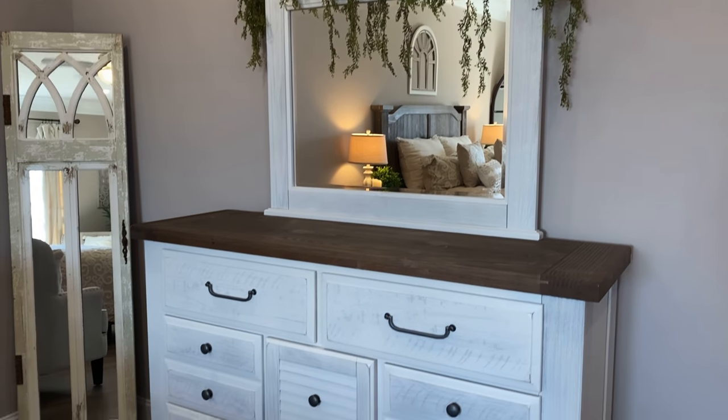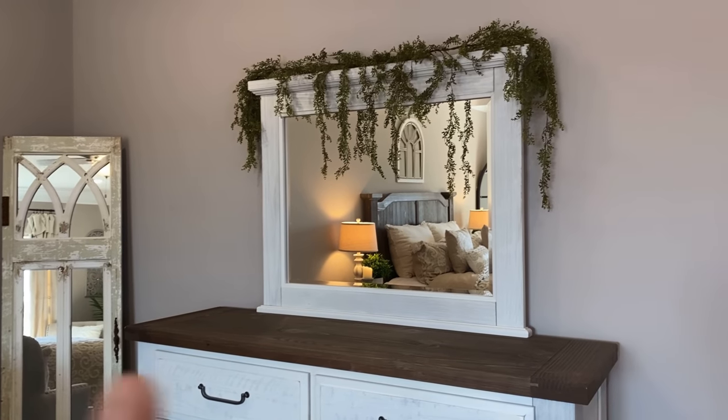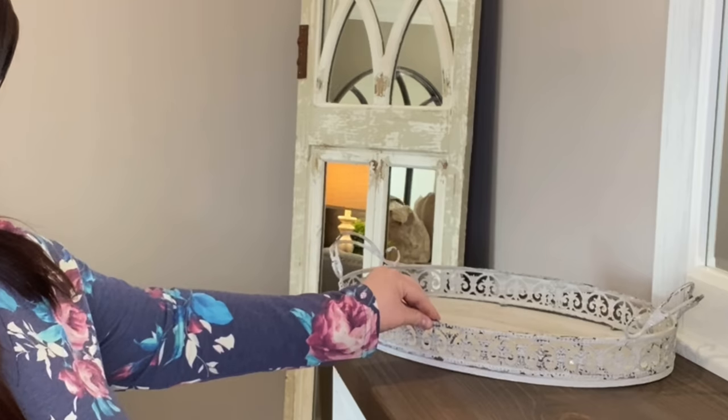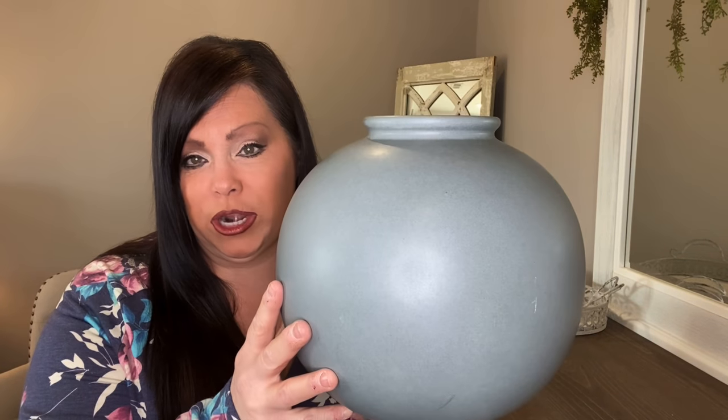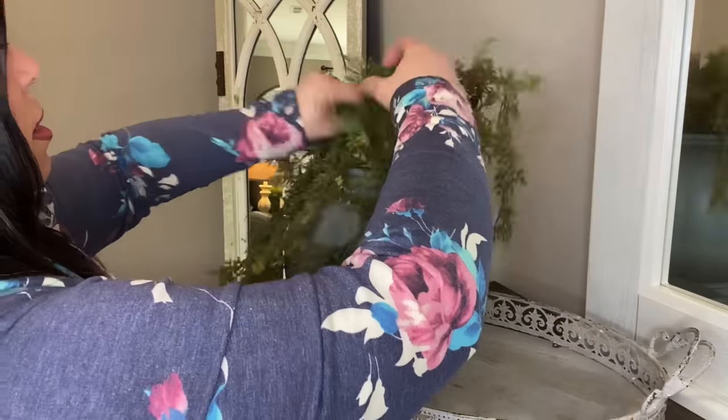Okay, so this is the dresser side over here. And now we're gonna decorate the top of it. So right there, I'm gonna add this cute tray. I got this at Hobby Lobby a few years ago. And I'm gonna set it right here. To the tray, I'm gonna add this pretty vase. And this is gonna tie in with the greenery that's up top here. I am simply gonna kind of push this in here and drape it out of that vase.